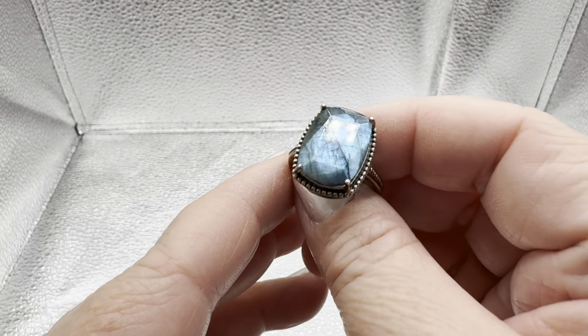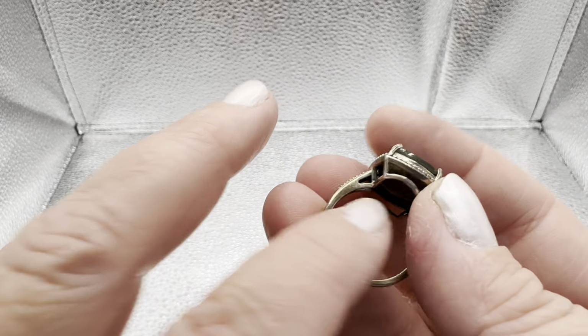Okay, that's 2 things I showed so far, right? There's a lot on here. This is a beautiful, I have to test this labradorite. Look how beautiful that is. I like it, actually. It's sterling.